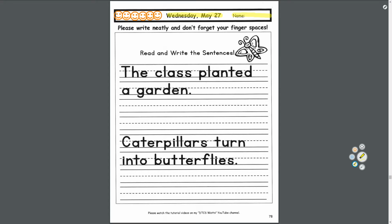Remember that poem that we learned about from Remembrance Day? It's a poem from World War I. But first, let's do our work.